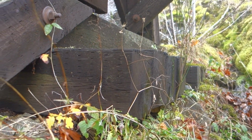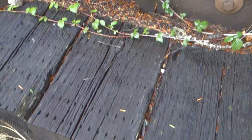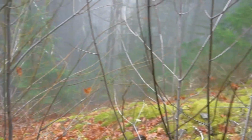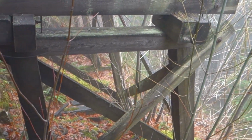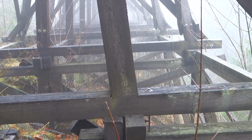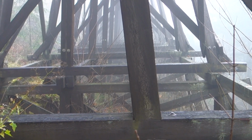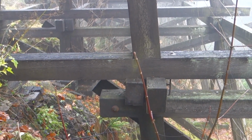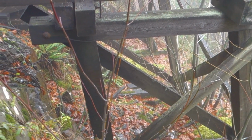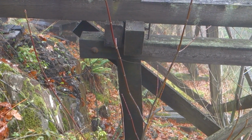Here are some more mud sills, nice and close. They have been treated, that's good. But they also haven't been replaced, likely since the 1980s. 40 years, they're due. This trestle is going to need to be completely rebuilt if it's to see trains again. And that's what the engineering report said.